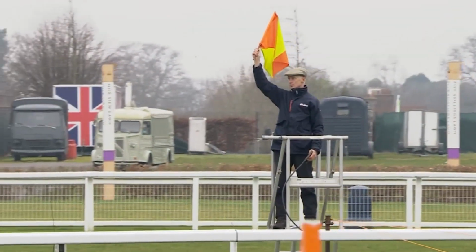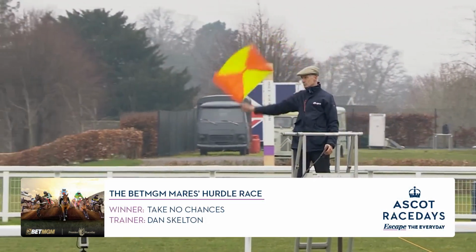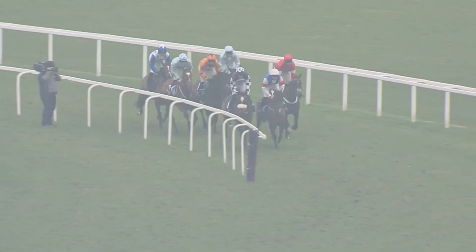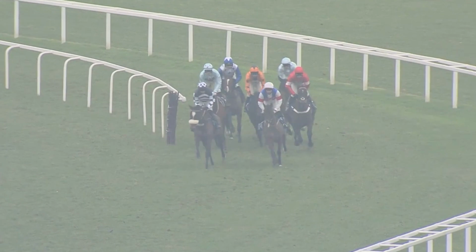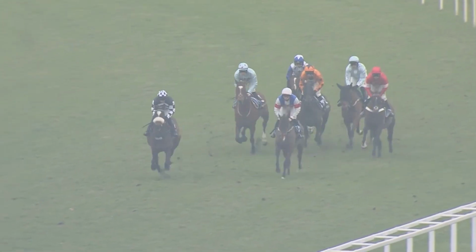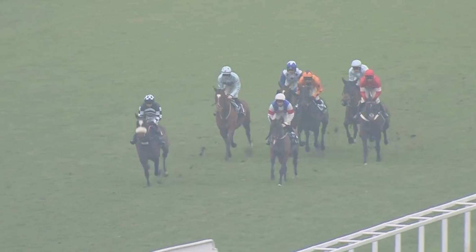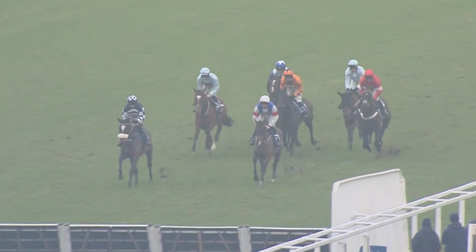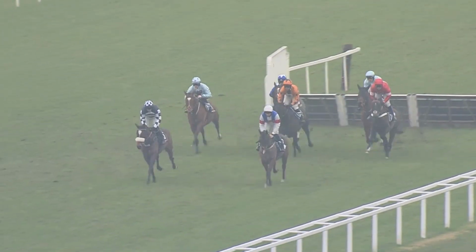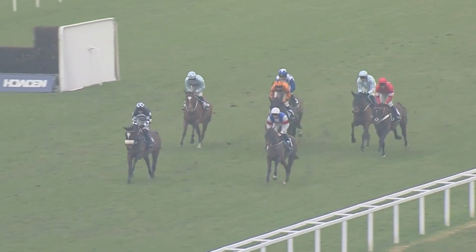Heading up to the tape. And they're off, on their way, just inside 2 miles ahead of them in the Grade 2 BetMGM Mares Hurdle, registered as the Warfield Mares Hurdle. Running down towards the first of their 8 flights of hurdles, it's Brenda's Asking and Jonathan Burke that show ahead of Ooh Betty. And then to the inside, Casino Mento.